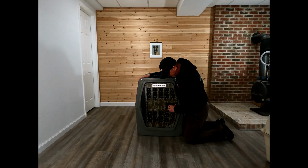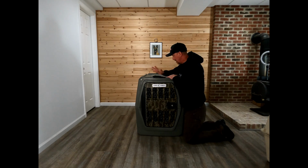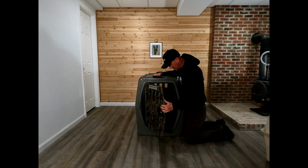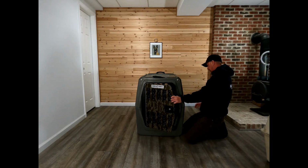Now, some people's caveat to that would be, well, you should get the step up, which is their insane one. I don't want to have to spend $1,500, $1,600 on a kennel. I would figure $1,300 would give me a kennel that was strong enough to, A, protect my dogs from hurting themselves, and make it just a little bit less so they want to damage it.